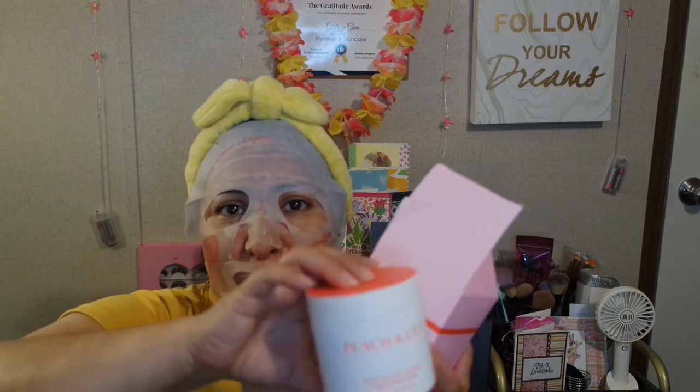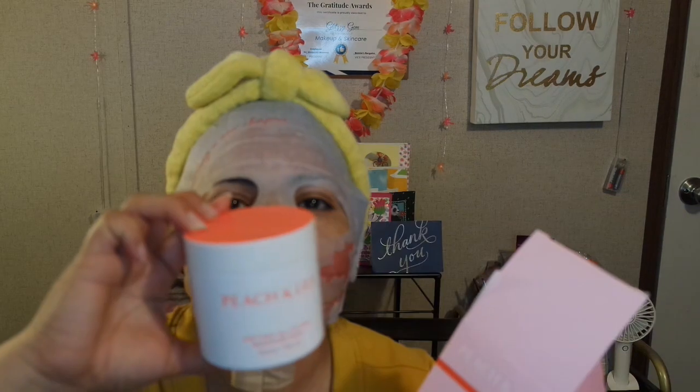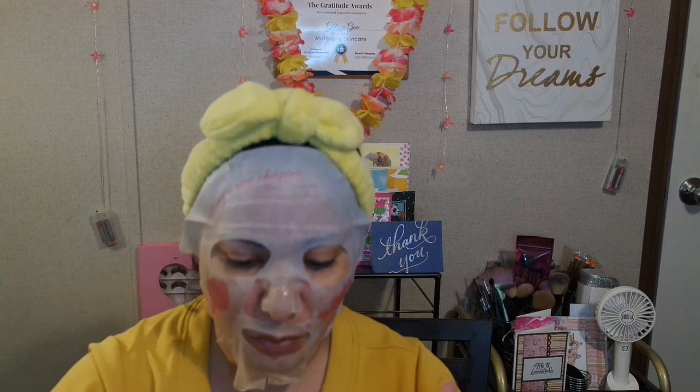Oh my god, look at this. It is a huge bucket. It's a huge jar. Peach and Lily. Okay, so you should be able to see that. I've got a really good look at that. So whenever I have a lazy day and I don't feel like toning or putting serum and moisturizer on my skin, these pads will do all the work for me.